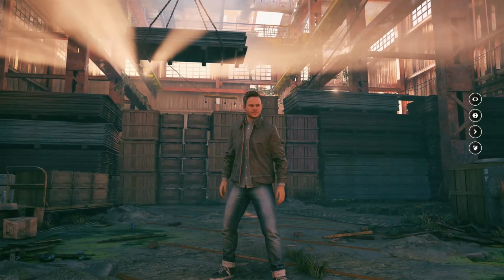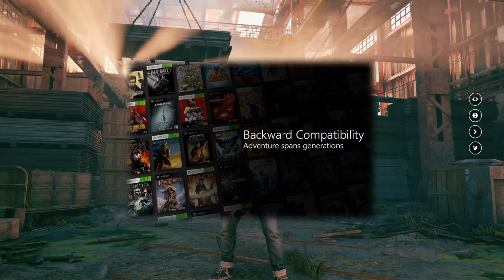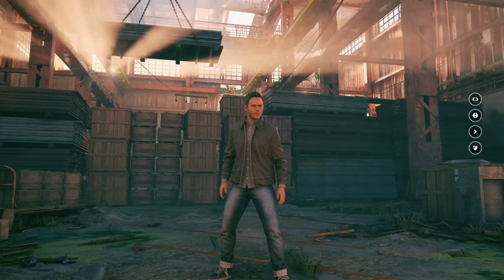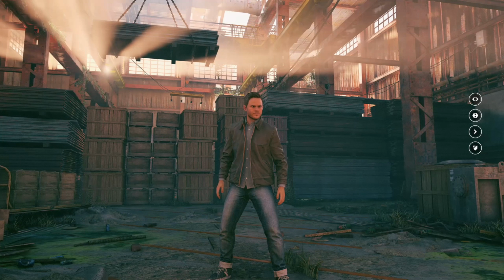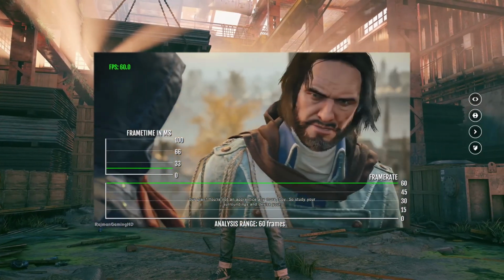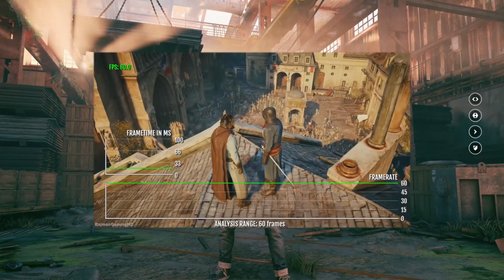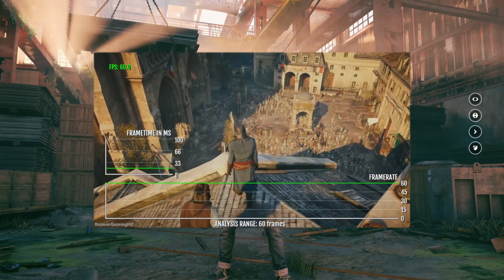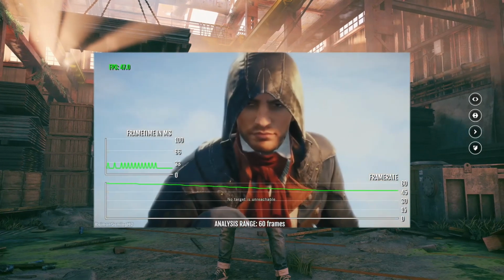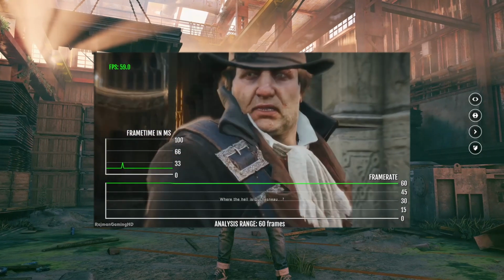The other aspect of freedom is, of course, backwards compatibility. An Xbox can run most of the previous gen's games, from even the Xbox original, and of course, Xbox 360. The performance boost that is allowed for those games is a nice touch as well, and it doesn't even require any patch from the developer. By some tricks with the rendering API, Microsoft is boosting the frame rate of those games while they keep thinking they work at a lower FPS. Finally, we can run Assassin's Creed Syndicate at 60 on a console.